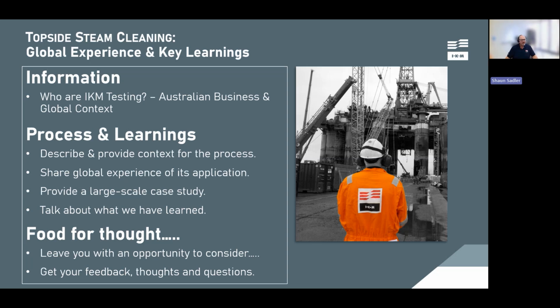He's one of our senior technical advisors from IKM Testing in Norway. And he's going to talk in more detail about the steam cleaning as a process. He'll focus on how it works, what it does, what sets it apart and makes it different. And we'll also be happy to bring you a large-scale case study of its deployment in the North Sea. At the end then, the food for thought, I'll come back and I'll bring us back to more of an Australian context. And I'll leave you with an opportunity to think about. And after that, we, of course, really welcome your thoughts, feedback, and questions.